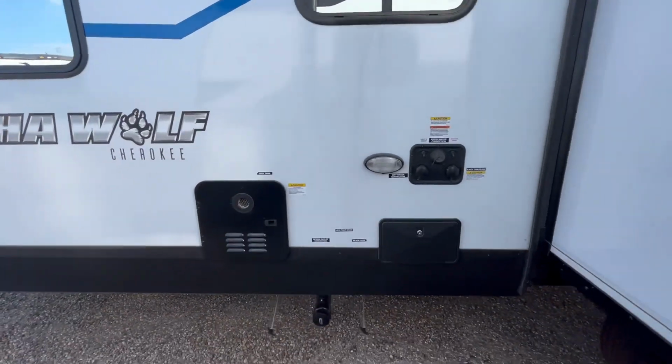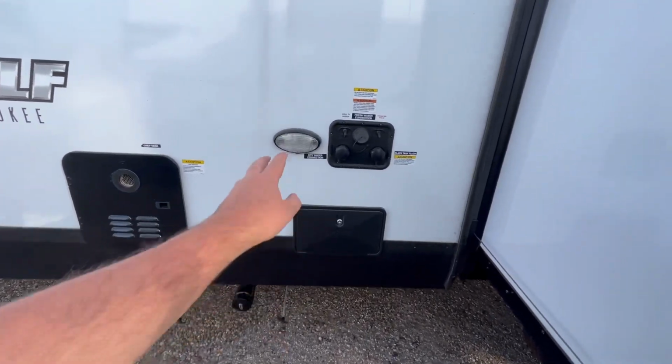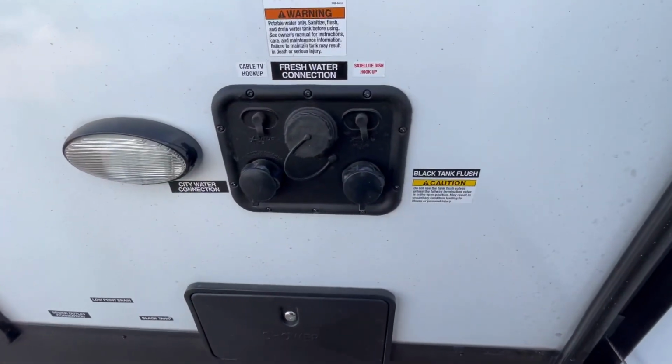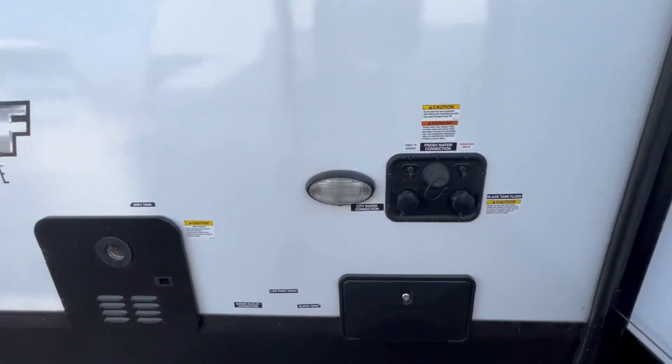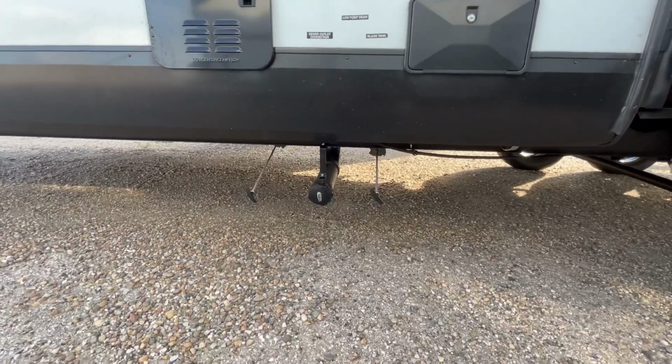Right here's where your hookups are. So you've got your tankless on-demand water heater, easy convenience light, outside hot and cold shower, and then you've got your cable and satellite hookups, black tank flush, freshwater and city water connections. And then right down here, you've got your black and gray tank dumps.